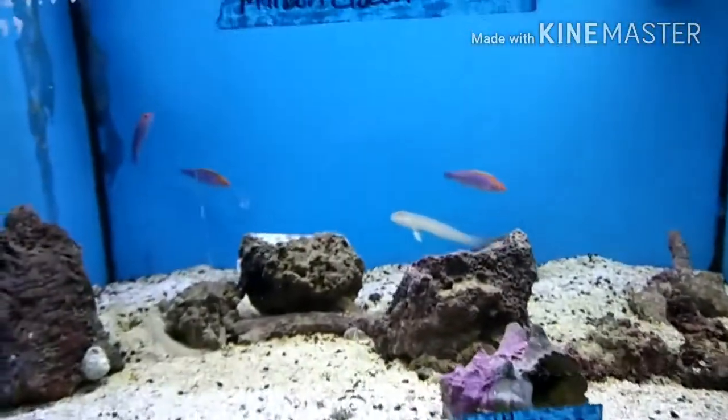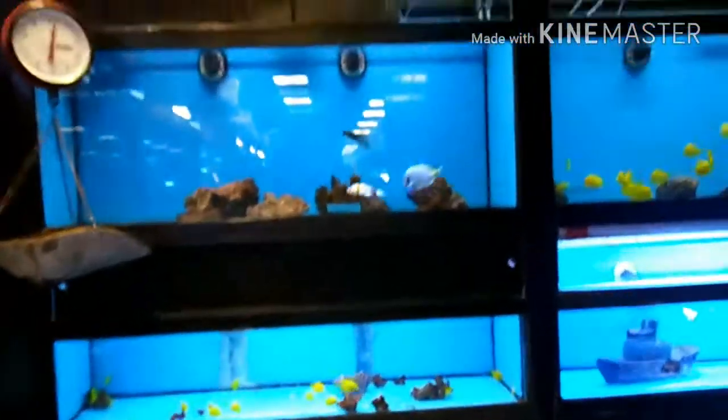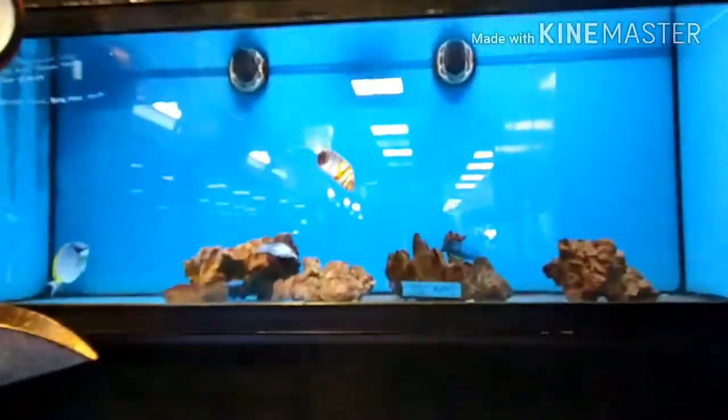Wow. We just want to browse through these real quick. Look at that clownfish. Look at all of these beautiful tanks. Angels. Damsels. Oh my goodness. Then they got the live rock down here. Look at these.